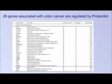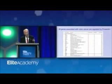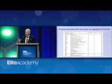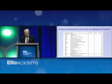unfortunately I can't read the fine print, but some of these are in fact genes that are compensatory, they're responsive, and you'll see that more clearly in the next set. But this gives you actually strong encouragement that what Protandim does tends to counter what this process, colon carcinoma, is doing to that set of genes.